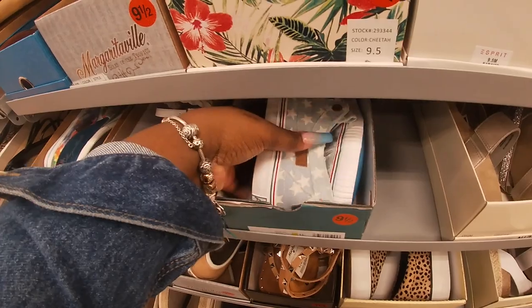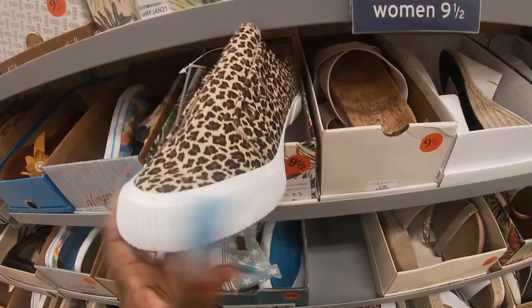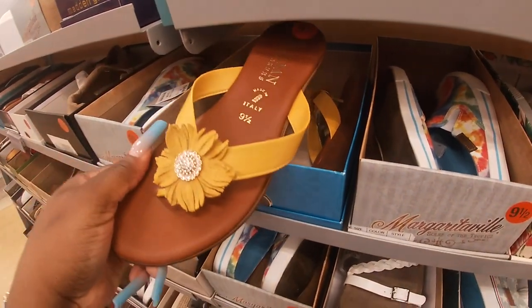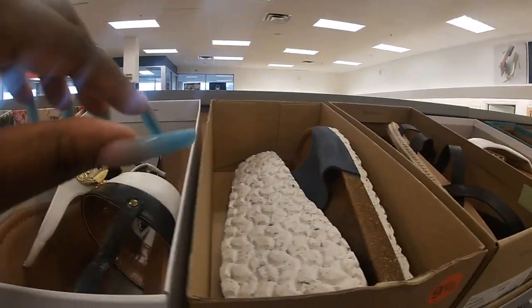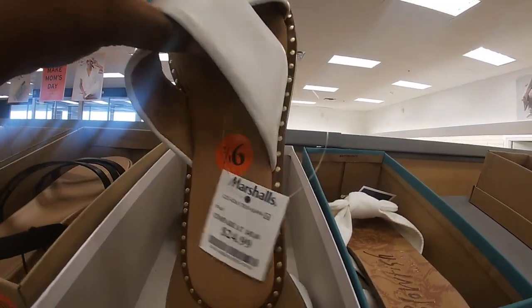They have a few of the Blowfish. I think these are $25, even though I don't see the price. And they also have these by Blowfish. These are $20. No, Tommy Bahama, $20. These are cute. Tommy Hilfiger. These are $25. Lucky Brand, what are these? Okay, let's go take a look at some of the bags now.